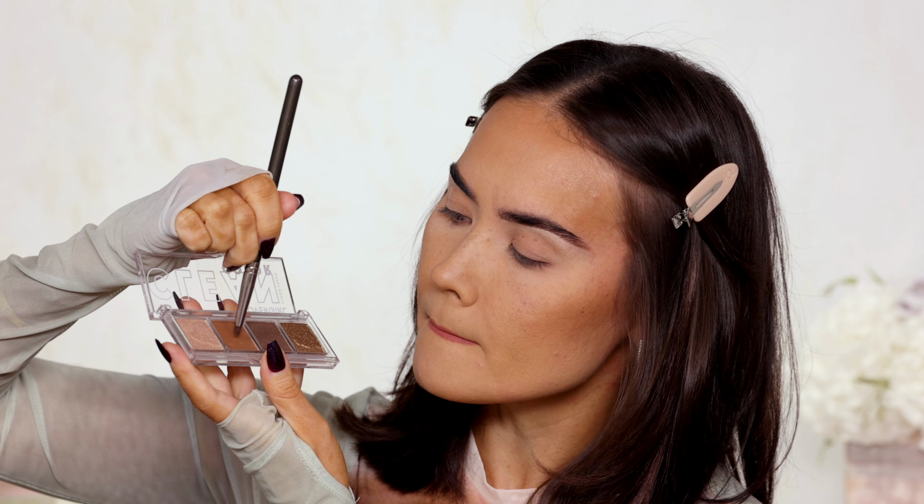All right, so first things first, I'm gonna grab a pencil brush, something like this. I'm gonna dip into this matte shade here.